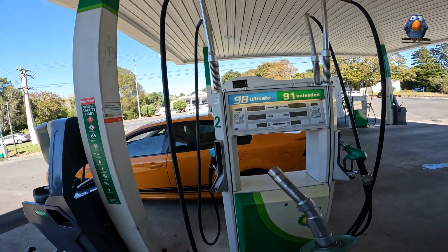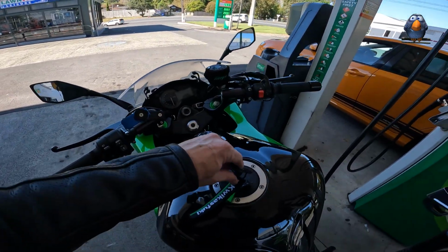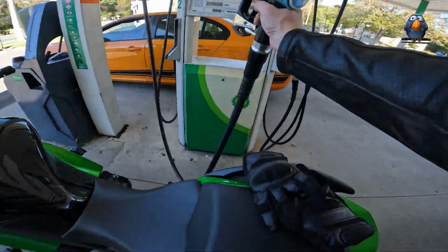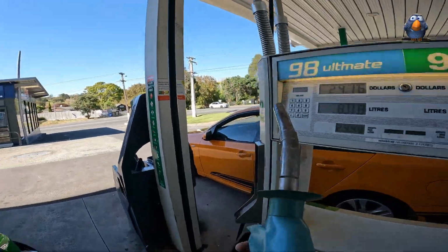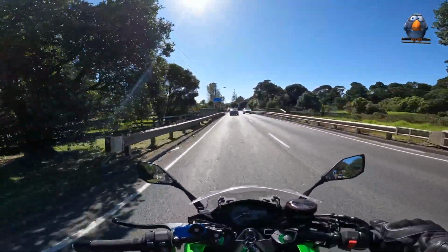So I put 8 litres in and I've got 19. So it just shows you that the indicator is a bit pessimistic. Full tank, and we are heading back. Let's give this oil a little bit of a chance to heat up.